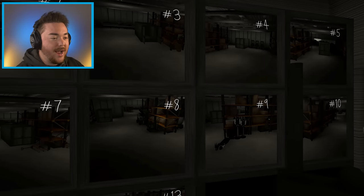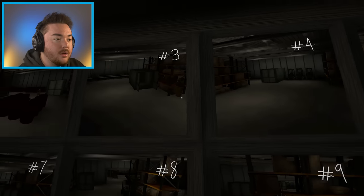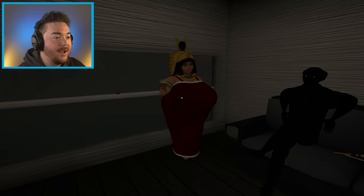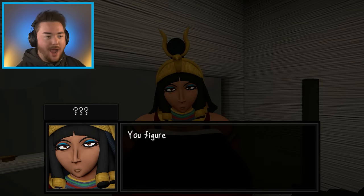Okay, all right, so we know that he's in nine right now. I could see him right there. So that's the guardian. Where's the red eye? Oh my gosh, he's right there. Okay, so we've got a lot here. Okay, this is intense. It's way different from the other games as well. It's really cool. Okay, so this one looks like there's a crane in it. So, all right, we'll figure that out.